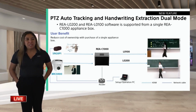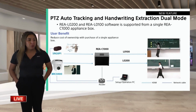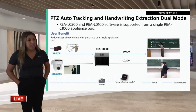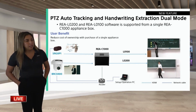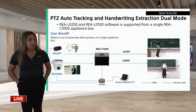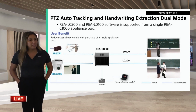Now that you've seen PTZ auto tracking live from my home office, let's discuss the dual mode capability. With this new firmware update, you can now run handwriting extraction and PTZ auto tracking simultaneously. And the benefit here is that you can reduce overall cost of ownership by running these 2 software licenses simultaneously from one appliance box. So how does that look?